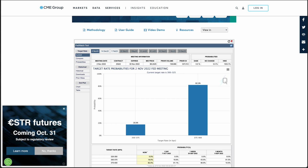Let's go over to the Fed tracker tool actually and take a quick peek. So here is what we've got on tap for November. Again, the market is basically pricing in a 75 basis point rate hike. We're at 300 to 325. We're headed towards 375 to 400. That, of course, is your 75 basis point rate hike.